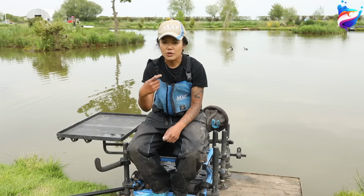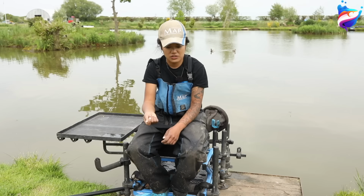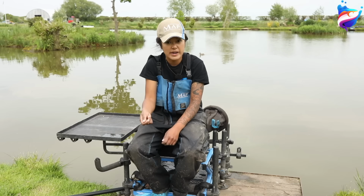I don't regret starting short because it gave me a chance to have a look round, because it's always good for a few good fish. If they're there, you can get like 10 F1s straight away, skimmers and stuff, but they just weren't there. So I've gone on my bomb line. I've chucked a waggler out first.